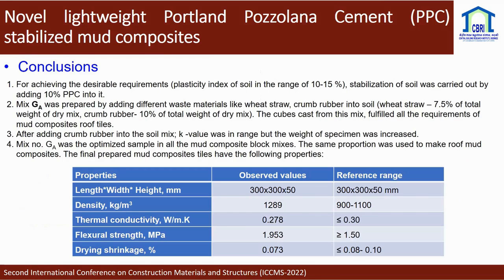that is required for normal household application. So in conclusion, for achieving the desirability requirements as per the IS code, PPC up to 10% was added, and that was the optimized mix. The optimized mix was the GA mix, in which wheat straw and crumb rubber were added. Wheat straw was 7.5% of the total weight of the dry mix, and crumb rubber was 10% of the total weight of the dry mix. After adding crumb rubber into the soil mix, the K value was in range, but the density was on the higher side. Mix number GA was the optimized sample.